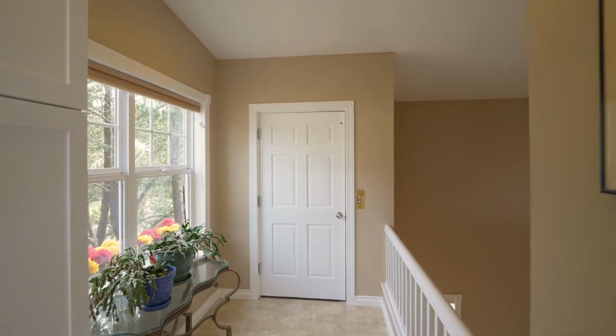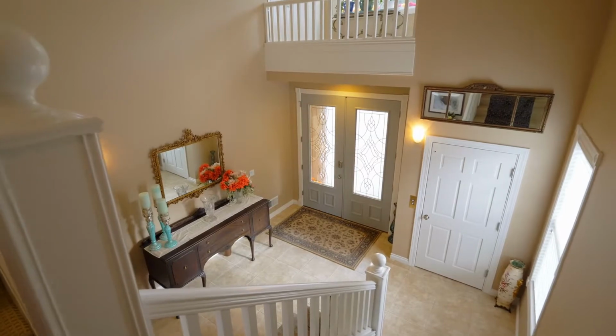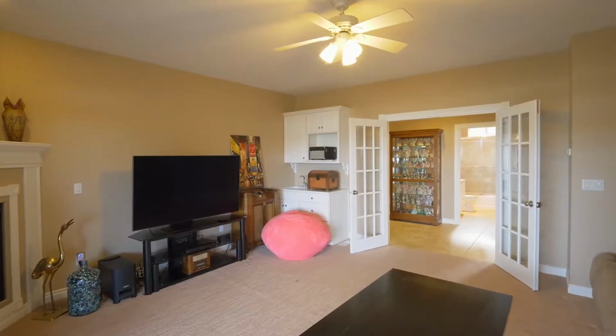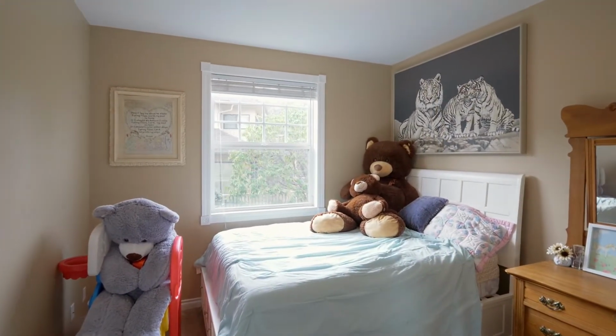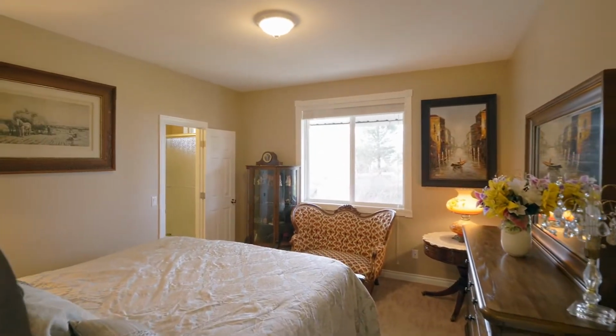Easy elevator access takes you to the lower level, where French doors open to the family room with another fireplace and wet bar. You'll find 3 additional ensuite bedrooms on this level in this 4-bedroom, 4.5-bath home.